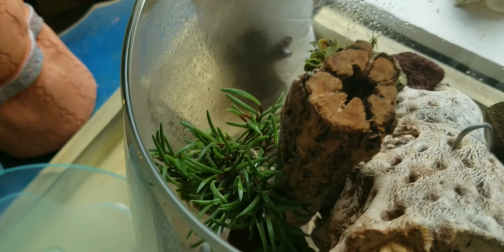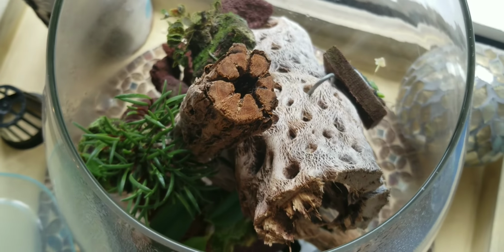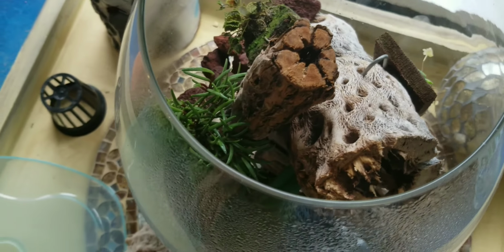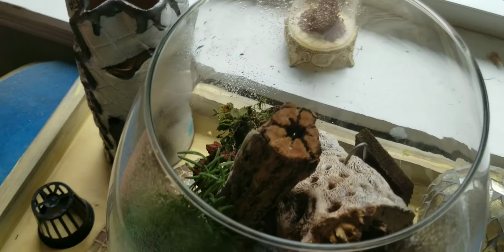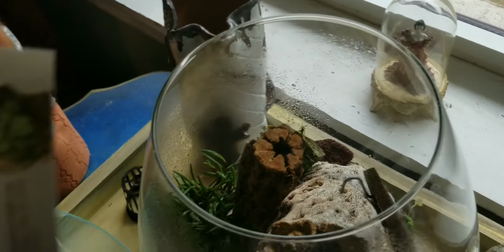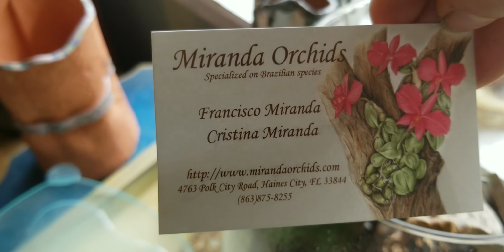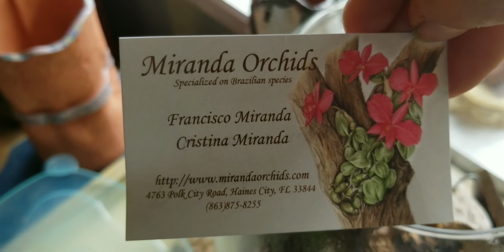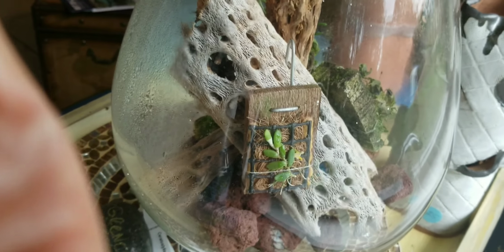They do grab my attention, the minis. But I never thought I would. But then I had one and it bloomed. And I'm telling you, I got it from the Mirandas, by the way. A great nursery here, Florida based, if you're interested. Brazilian cattleya is their specialty. Yummy stuff. But when my first miniature bloomed, oh God, I got hooked.